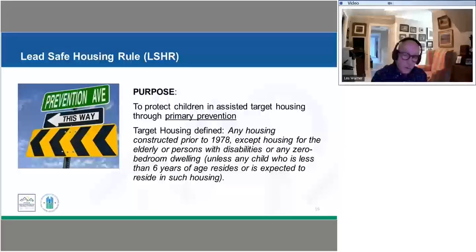So the rule that puts the lead-safe housing rule in place is the 1992 Rule Title 10, and this is a section that authorized HUD to put the lead-safe housing rules in place. The goal of this really is to protect children when they are in assisted housing, and it's primarily through prevention. So we're doing this evaluation and then trying to take appropriate steps to prevent possible harm to those at high risk.